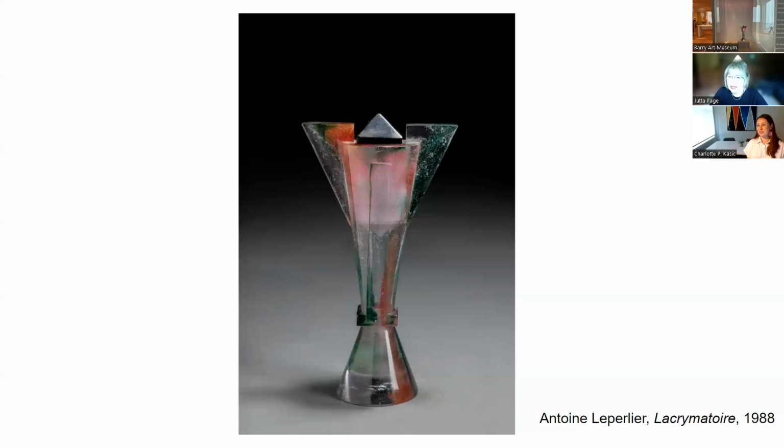Yeah, although it is made, one should say, in a very different way. This is a pâte de verre work, which is created in a mold with small granular pieces of glass that are melted to fuse and then turn into this rather magical vessel with veils of opacity contrasting with the greenish but transparent areas.